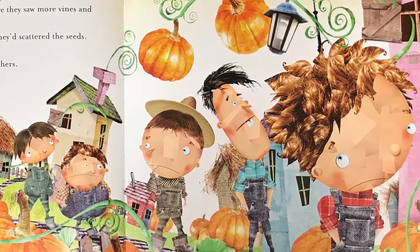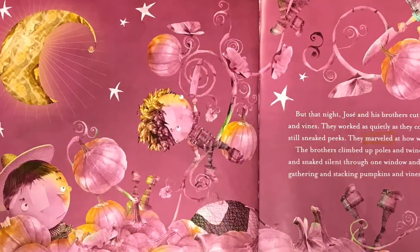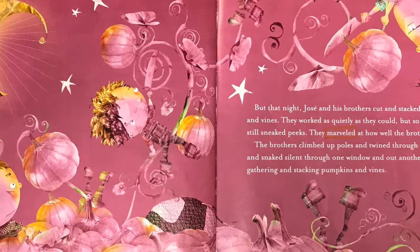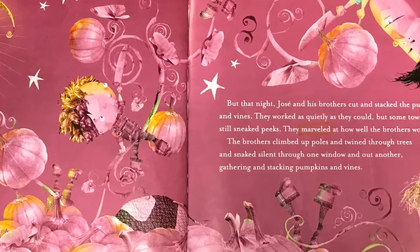"We rest for now," whispered Jose. But that night, Jose and his brothers cut and stacked the pumpkins and vines. They worked as quietly as they could, but some townspeople still sneaked a peek. They marveled at how well the brothers worked.